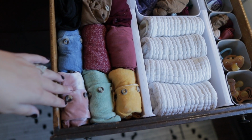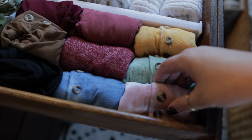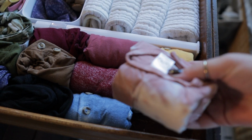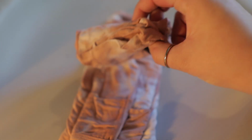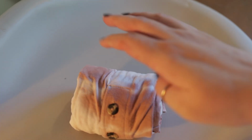So I have them all organized up here, and as far as folding newborn clothes, they're so little, but I try my best to keep them organized this way. So I've got the top rolled around the pants so that they just stay together like this. And then whenever you're looking for an outfit, you just know that everything is tucked up together like this.